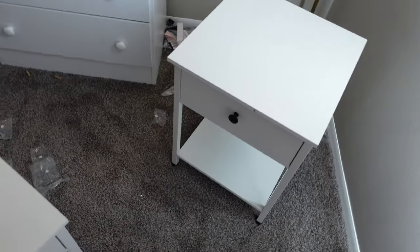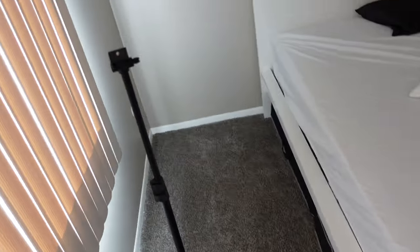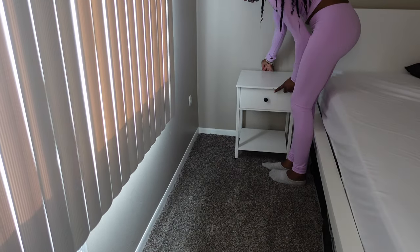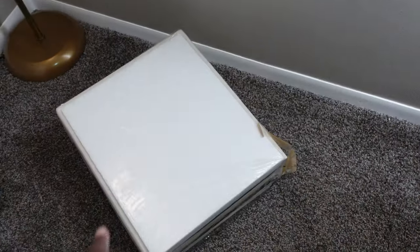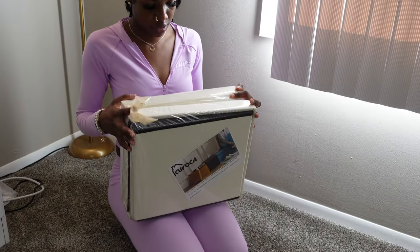So let me go ahead and put these two. I already vacuumed over here, and then I vacuumed on that side as well. What's next? This ottoman that I have in here already is gonna go in my filming room, and this one is gonna be the one that I keep in here. This should be pretty easy to put together.